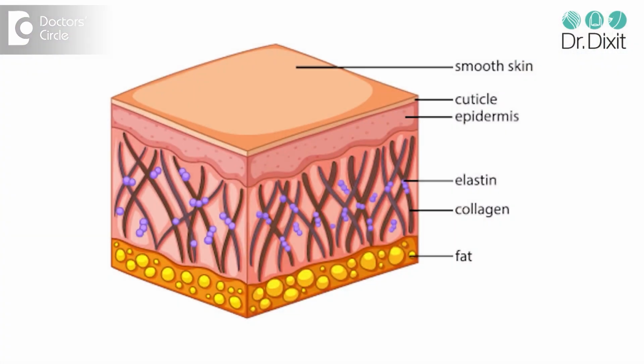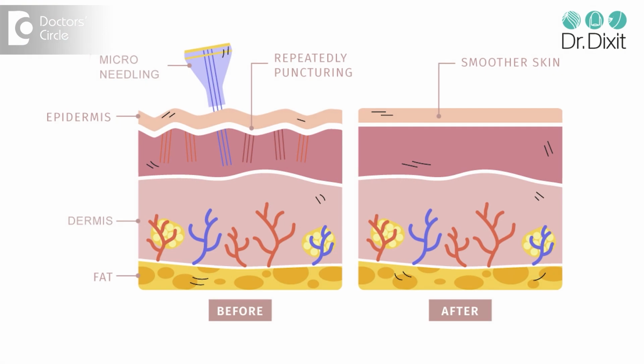PCI, or derma roller or microneedling, is basically percutaneous collagen induction. The skin has an infinite capacity to produce, heal, and remodel collagen, and this can happen by a process of mechanical injury delivered through the skin. So it's called percutaneous, meaning through the skin, collagen induction through the delivery of microneedling technique.